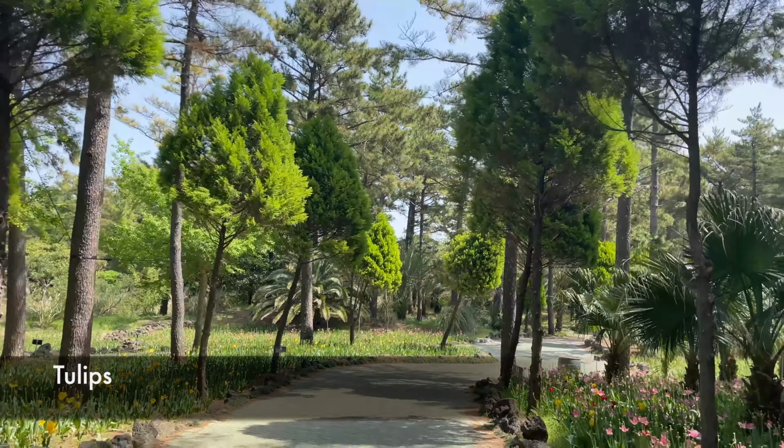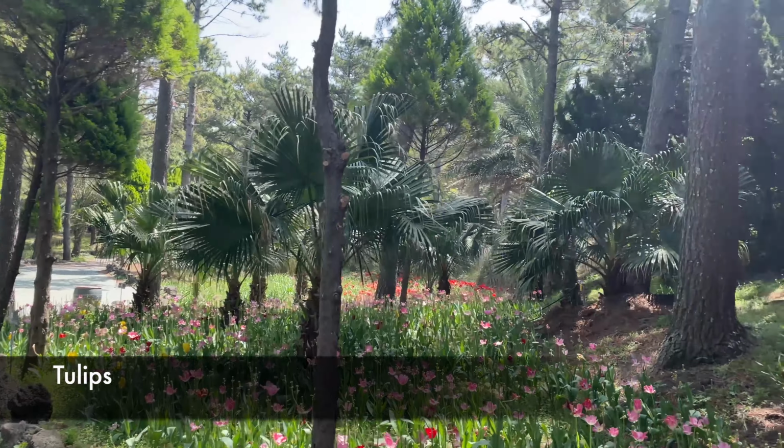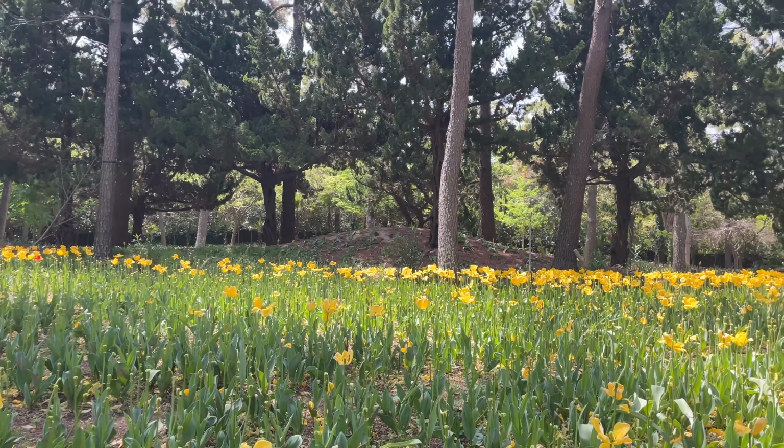So every month there's a different flower in bloom, and we went in April, so when we went, tulips were in bloom.